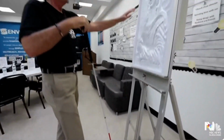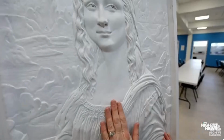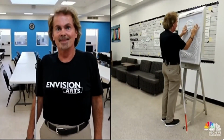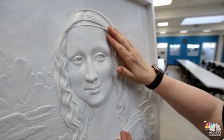Months of painstaking work, all for a moment like this. Beautiful smile. There's the embroidery. I didn't see that the first time. For Blake Lindsay, who has been blind since he was an infant, and Keila Alonso, who lost her sight at 12, the experience opened up a whole new world.